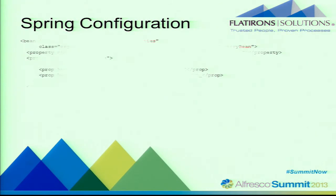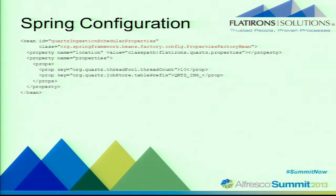So the Spring configuration for the scheduler, pretty straightforward. Again, I'm using the ingestion as an example. First of all, we're going to create a properties object using the Spring Properties Factory bean, creating properties that will give us some of the information that we need, such as the prefix for the table naming within that job store, and in this case, how many threads we want running this process. So how many simultaneous processes can we have of ingestion at this?